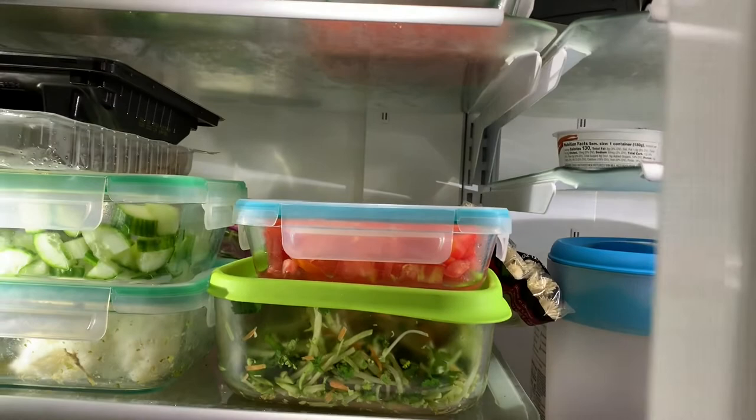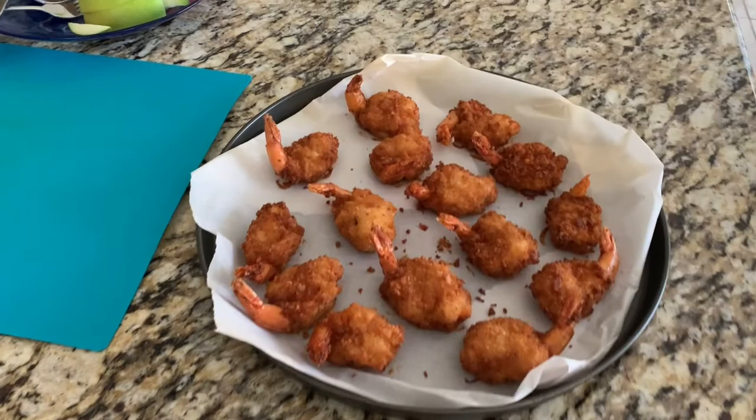We really need to get rid of that cake. That's the cookie cake. So we're good for things. I just have to get those shrimp heated and then it'll be time to eat. Lynn's watching Powerpuff Girls while I get this ready.